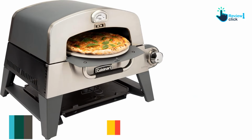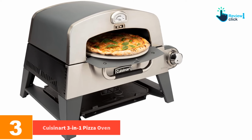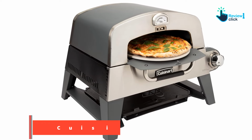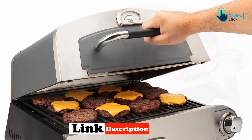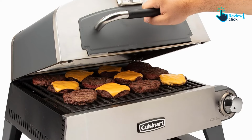At number 3, we have the Cuisinart 3-in-1 Pizza Oven. Our team had rave reviews for the Cuisinart 3-in-1 Pizza Oven, as the performance was consistent across all compatible pizzas, i.e. non-frozen. Fully functional as a pizza oven, griddle and grill all in one, it's not hard to see why this was a top contender.